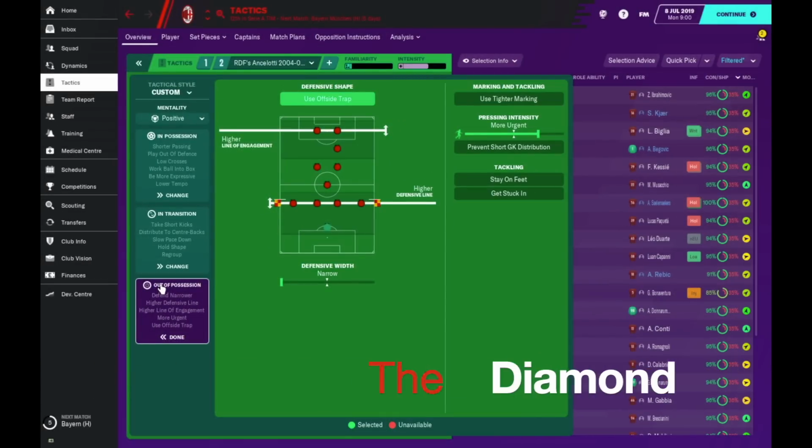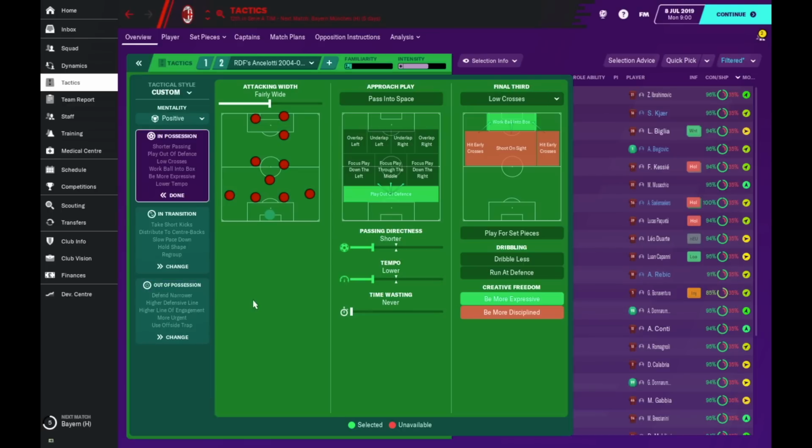Now for the diamond, you can see the playing style is the exact same, but this time for defensive width, we are going to go to narrow. The reason why I've chosen narrow is because we have lost a midfielder. Now we are a bit lighter in midfield, so I've gone for narrow to keep us more compact and allow the opposition to have the ball in the flanks, forcing them to come inside once they go outside, and they will be met with a lot of bodies centrally. Other than that, all the instructions are the same.